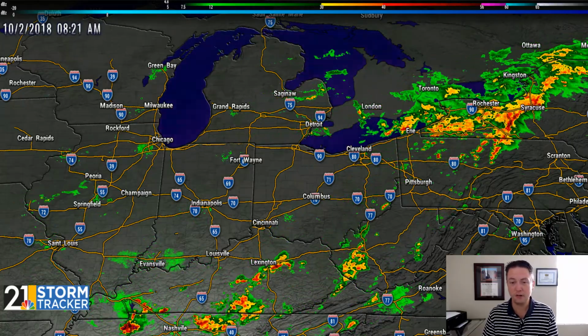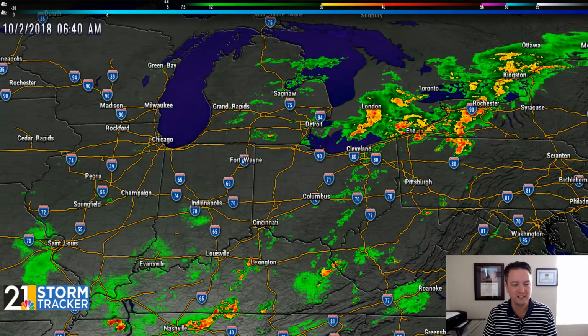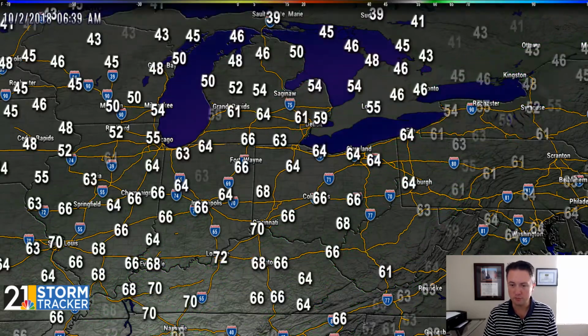All right, a couple of showers moving through early on this morning. Notice the heavier activity pushing off to our north and east. I'm expecting a pretty quiet morning. Most of our thunderstorm activity really won't get going until we get into the mid to late afternoon hours, but boy, is it muggy out there. Dew points this morning, let me stop the loop here. Dew points this morning are in the middle 60s, and for October 2nd, that is some muggy stuff.